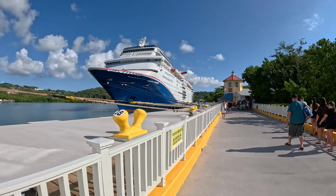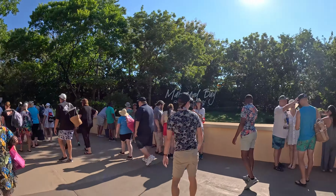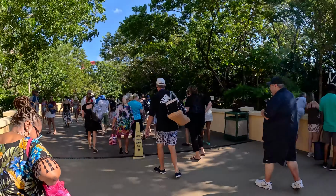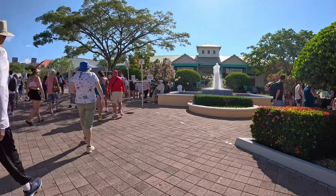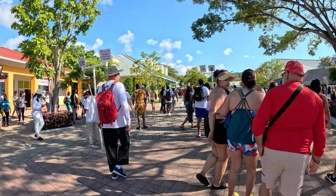And look at that, we have the Carnival Paradise next to us. There's the old famous Mahogany Bay song. We'll do that later when it's less crowded. That's the area you go to get to the beach area right there. You always got Diamonds International wherever you go. This is the port area with a bunch of shopping.